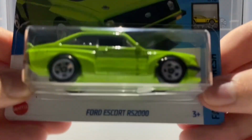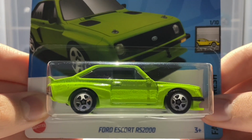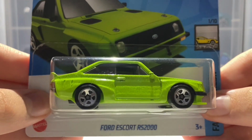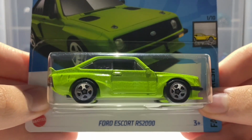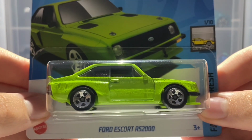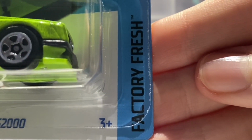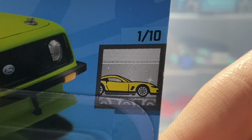Next up, we have the Ford Escort RS 2000. Now then, this was a brand new casting for 2023. It had 4 releases in total, including this one, and one of those releases was a Target Red edition. Now then, this car has been painted in a lime green colour. It is just glossy, it is not metallic, and I would also like to mention that this car does feature in the Factory Fresh mini-series for 2024, and this is car number 1 out of 10 in that set.